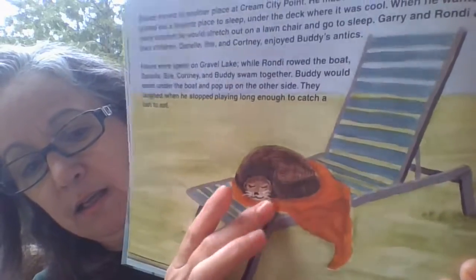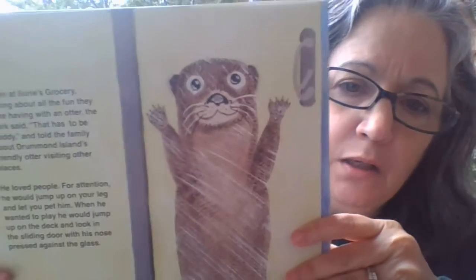There he is, hanging out. Wow, there he is. I want to come in, I want to come in. Oh my goodness, this otter is ridiculous.